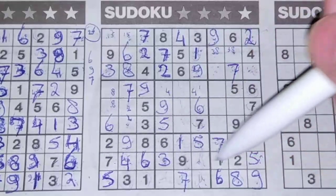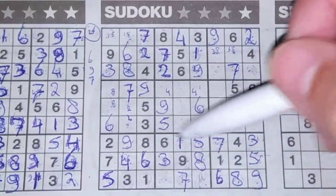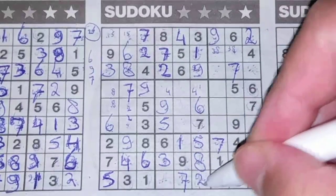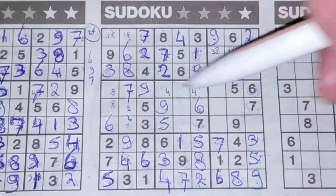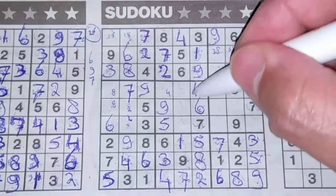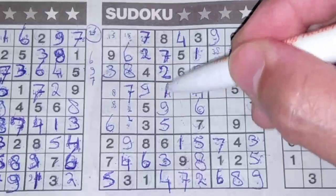One number left in this row for the number 8. 2 numbers left in this big square for the numbers 4 and 2. We have a 2 here, no 2 there. 2 should be here, and the 4 goes there. I have marked those two boxes with a 4. Now we have a 4 here. So no 4 there. 4 should be here. One number left in this column for the number 1.